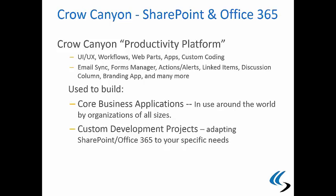So we developed this group of functionality: UI and UX, branding, workflows, web parts, apps, which of course apply to Office 365, and custom coding. There's an example of some of those apps right there, like email synchronization, forms manager, so the form shows up nicely, and actions alerts, that make it into a true productivity platform.